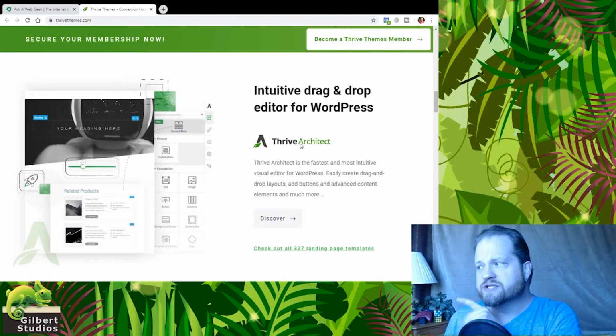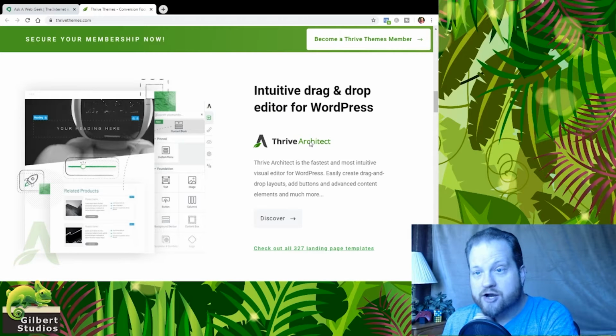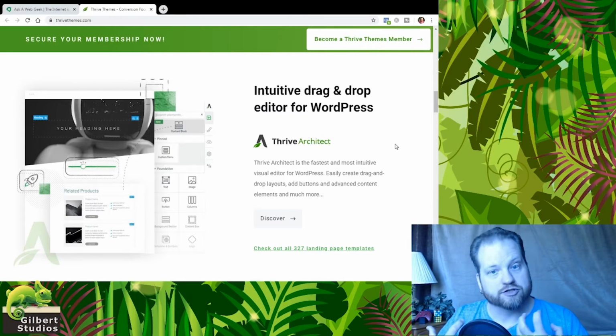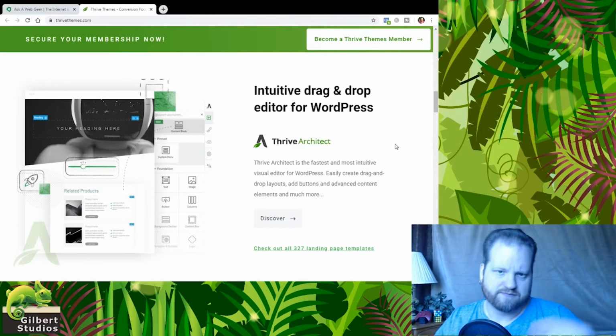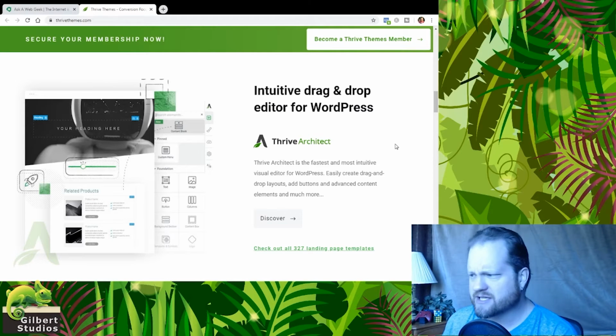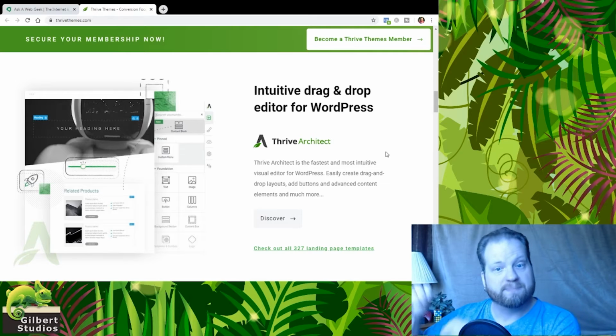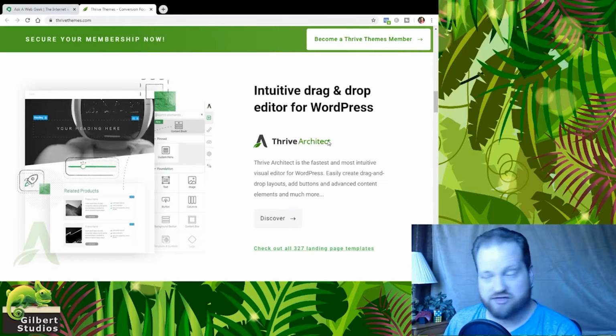And here's the editor, the drag and drop editor that they use. They call it Thrive Architect. So that's the specific plugin that they use as their builder as part of their theme. See how all these things kind of go together? It's a little hard to talk about, isn't it? But this is the builder that you can use to build the pages inside their theme.